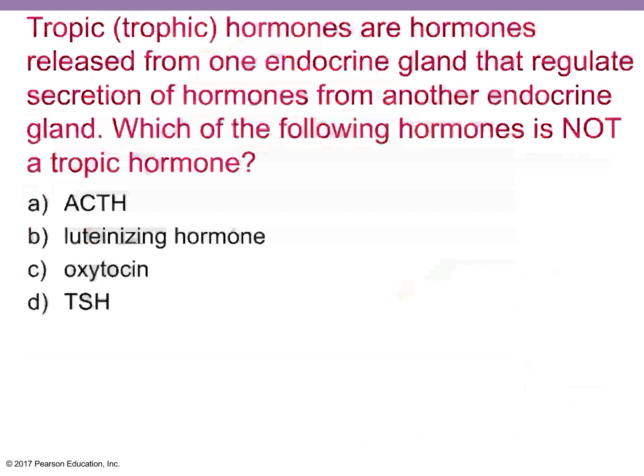All right, so this is another question for you. Tropic or trophic hormones are hormones released from one endocrine gland that regulate secretions of hormones from another endocrine gland. Which of the following hormones is not a tropic hormone? All right, so hopefully you go through these and you get the answer, oxytocin.